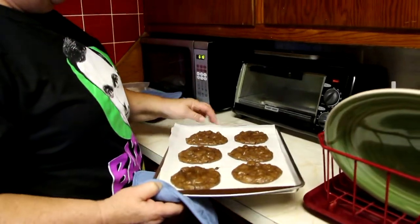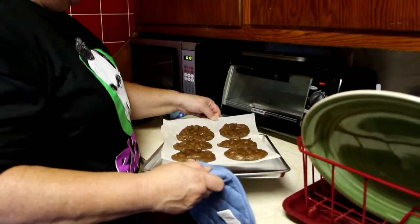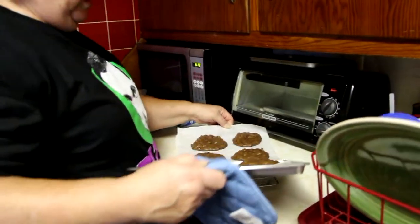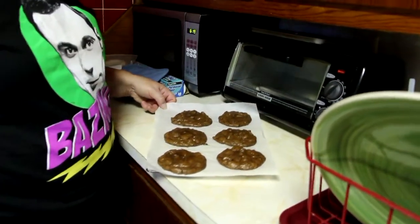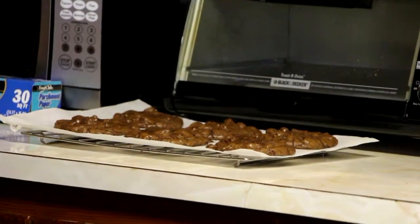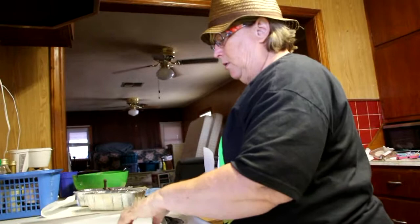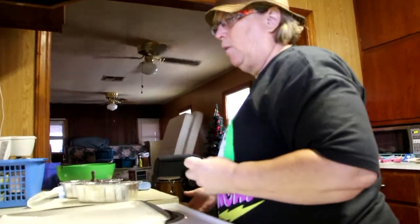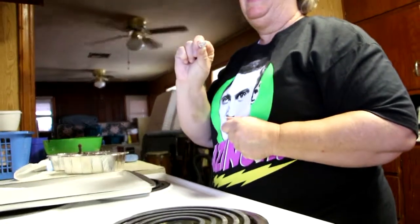Okay, so now we're just going to slide the parchment off, and hope these dry the way they're supposed to because they look kind of moist in the middle. So next batch we will do maybe just a tad, minute longer. Okay, while the regular pecan cookies are cooling, I am now going to start the ones made from the pralines, which are candied pecans.